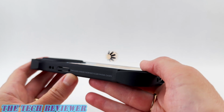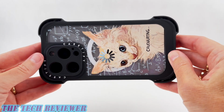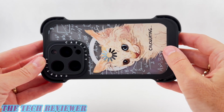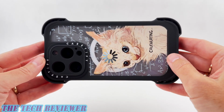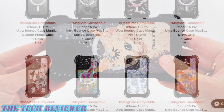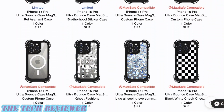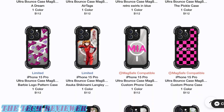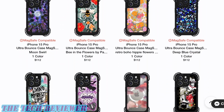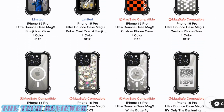Love the CASETiFY program. Looking at the back of the case, we got a really cool print here. This is one of the 1,000 print designs that are available from CASETiFY's huge graphics library. So there's really something for everybody there. So you've got animals, you've got geometric prints, you've got nature, you've got artists, you've got all kinds of great options to choose from. So you can really make your case your own.